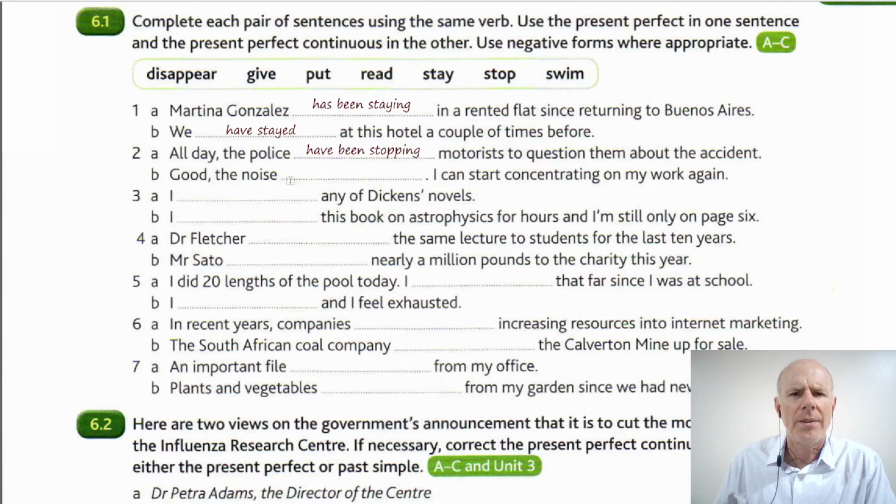So because of that, there's a good result. Good, the noise has stopped. I can start concentrating on my work again. Has stopped.